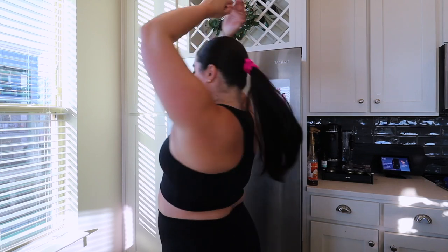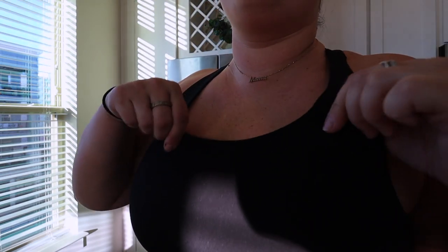And back to the bra. I'm gonna have to buy another black one and a bunch of colors because I truly, look at this, it's the best bra. The material is so thick and soft, but breathable at the same time. Cannot say enough good things about this sports bra.